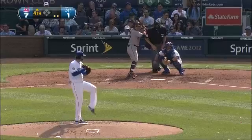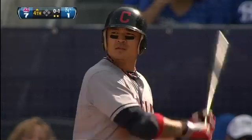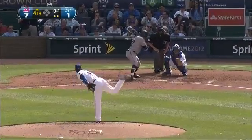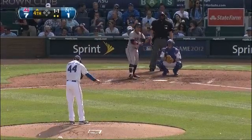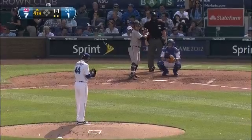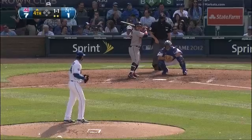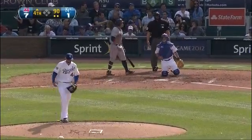And now Hochevar gets Shin-Soo Choo, who drove in 2 in the first inning and then walked in the second. Fastball in for strike 1. Okay. 1-1. Nice spot to miss. 93 with a little bit of hair on it. That's what I like to call it when it's got some movement that goes away. Good place to miss, especially against a guy who's hit you pretty hard before. Quintero wants him to stay out there. It's 1-2.